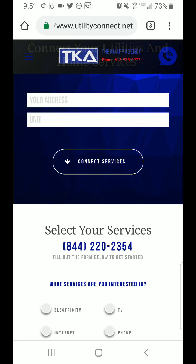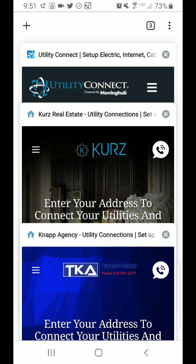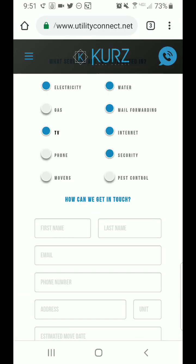And what we end up doing is we revenue share with the partner who sent that customer through. So if in that example, Kurz sends a person through and they were to purchase these services through us, Kurz would then get a percentage of the revenue generated from that customer, and he gets revenue every time they renew. So it's an ongoing revenue stream.